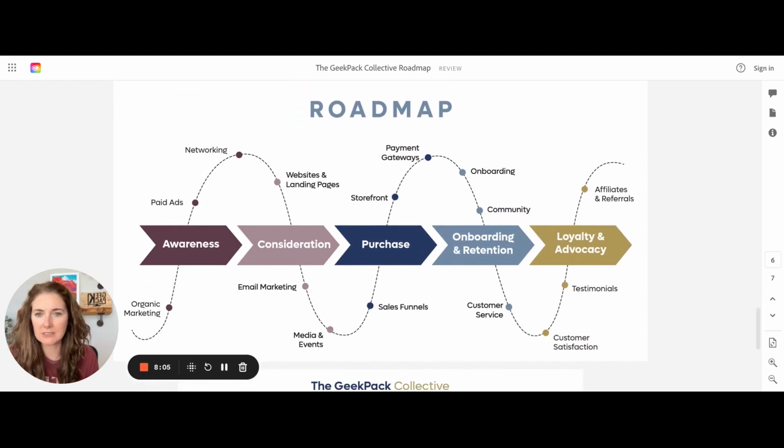Okay, next up is loyalty and advocacy. So when a client wants their customers to happily promote their products to family and friends, essentially becoming an unpaid brand ambassador, you can help them generate loyalty and advocacy with the help of customer satisfaction, gathering testimonials, affiliate and referral incentives. So here are just some examples of the types of skills to really kind of take things to the next level.